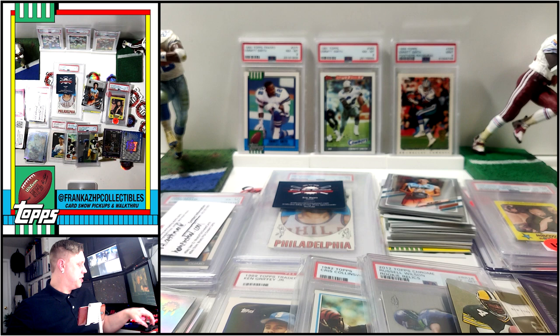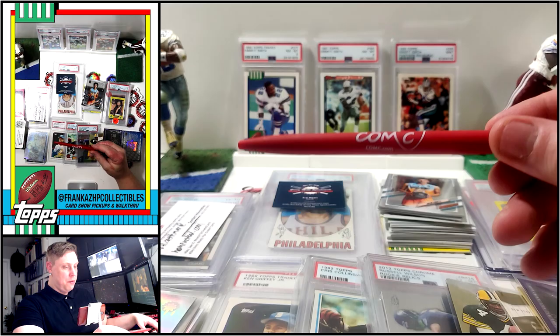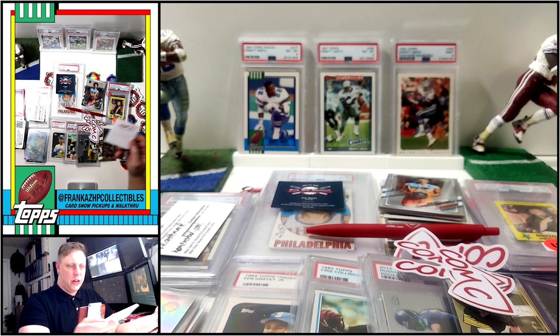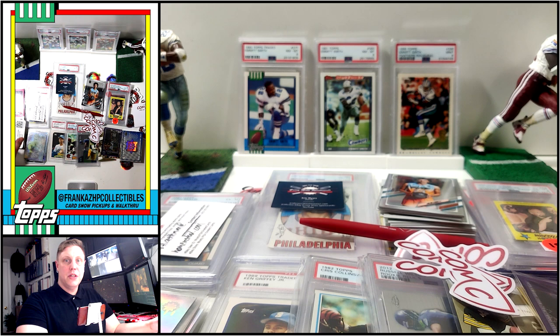You know what? I'll do this. Look who else was there. They hooked me up with a pen and a bunch of stickers. I love COMC. I absolutely adore COMC. I only have about 120 cards in a port right now for sale on COMC, but I've bought tons of COMC cards.